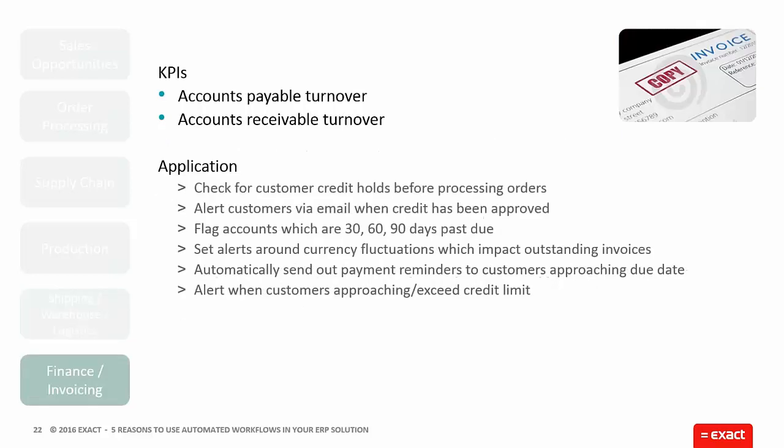And finally, as we walk down the line here, finance and invoicing. We want to know things about accounts payable and accounts receivable. What do we have that's past due? What bills have we not paid that we're in danger of going past due? What do people owe us? Are we sending out payment reminders to our customers? You want to get more money in your door faster? Sometimes it helps just to send a little reminder, and that will trigger payment and actually increase your working capital on hand. And all that can be done automatically.